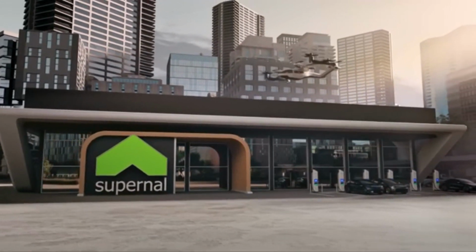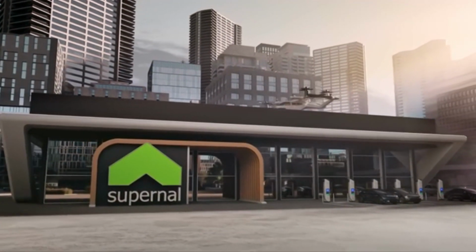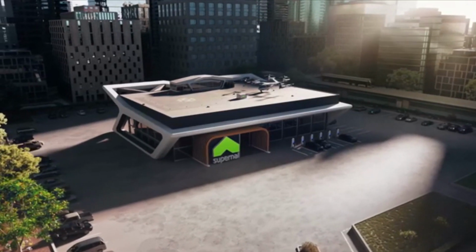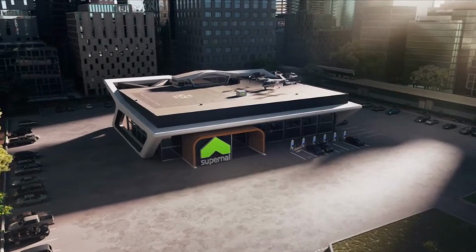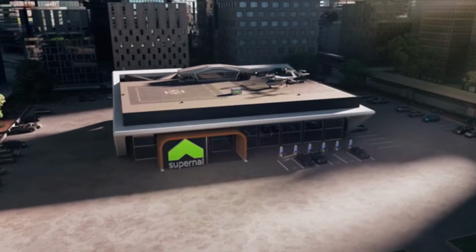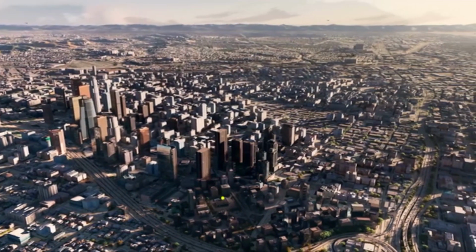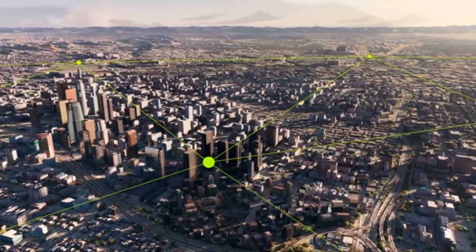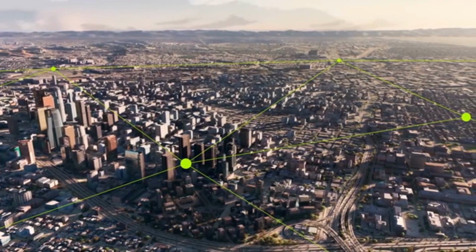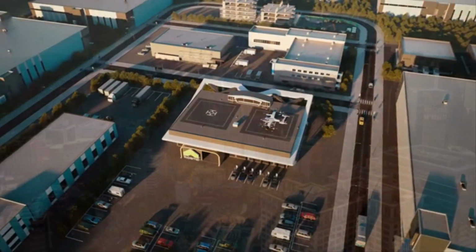In an effort to realize its vision for advanced air mobility, Hyundai Motor Group, alongside its AAM company, Supernal, made a significant push for public-private partnerships at this year's Bloomberg New Economy Forum in Singapore. Hyundai is a founding partner of the forum, which was established in 2018.